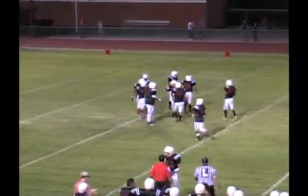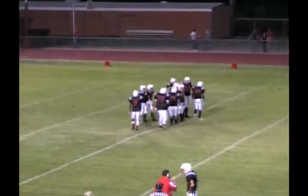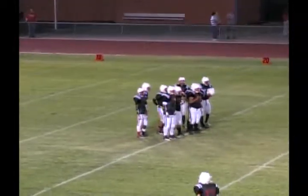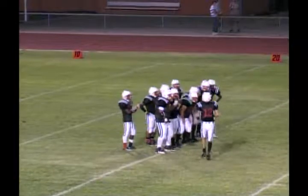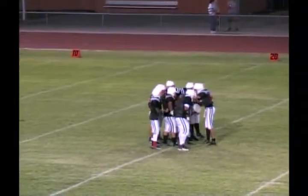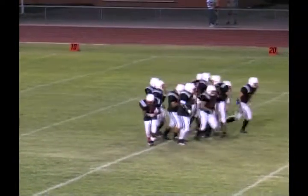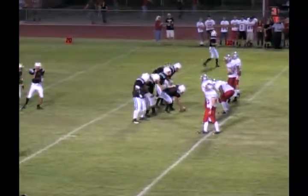3rd down and 10 now. It looked like the Marauders had a chance to intercept that, but I think he thought his vertical was a little better than it was. I agree with you. Great concentration by the receiver. The ball was probably tipped on its way, and he was already into his slide, sitting on his butt right there at the sideline. 3rd down and 10 now for the Colts as they head back to the line of scrimmage. Quarterback talking things over with the guys behind him.